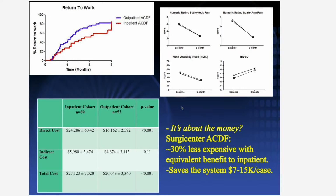And there's a self-fulfilling prophecy. If you slap someone in a collar for 2 months and you tell them they can't move their neck, they're going to get to work a lot later than if you do a foraminotomy or an arthroplasty and you tell them they could do things right away.